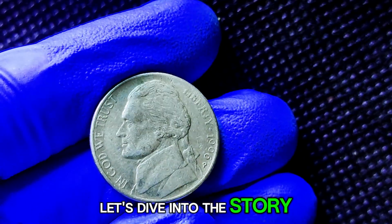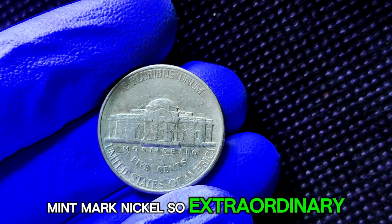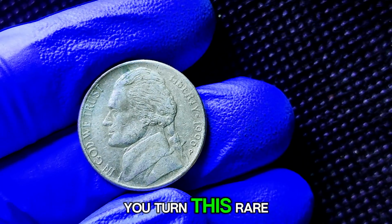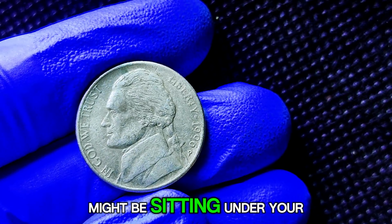Let's dive into the story behind this remarkable coin. What makes the 1996 P mint mark nickel so extraordinary? How did it gain such a staggering value? And most importantly, how can you turn this rare find into a path to lasting wealth? This is the story you need to hear, because millions of dollars might be sitting under your nose.